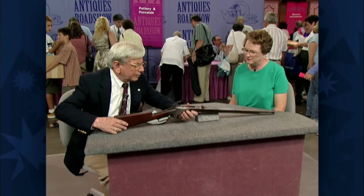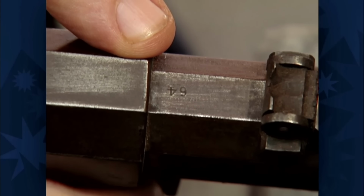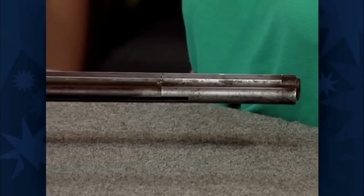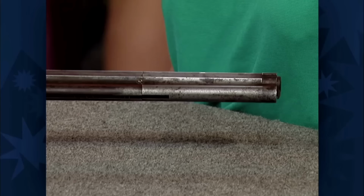The appraiser highlighted the iron frame as a key feature and pointed out that the early serial number, 64, indicates that this is a very early example. Although the rifle was originally blued, its finish has faded into a patina due to light cleaning.